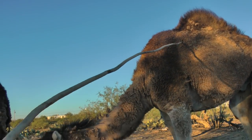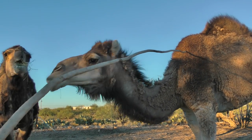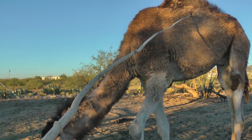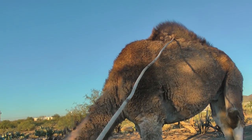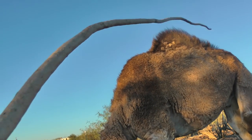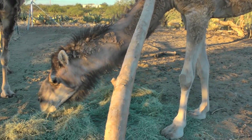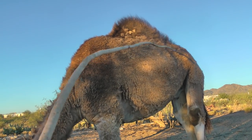Poke, poke, poke. Get something off the top. The stick is seriously really big. It's like 12 feet long. Ooh. Does that feel good? Poking you. What do you think? He's like, I don't care. I'm just eating.